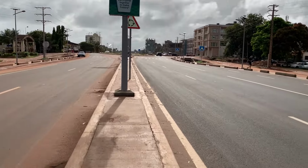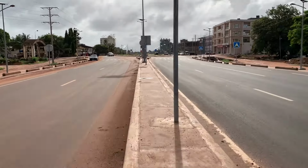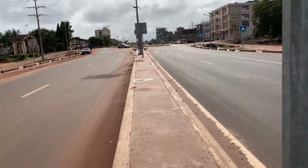We have another speed hump here. So it's amazing, it's amazing.